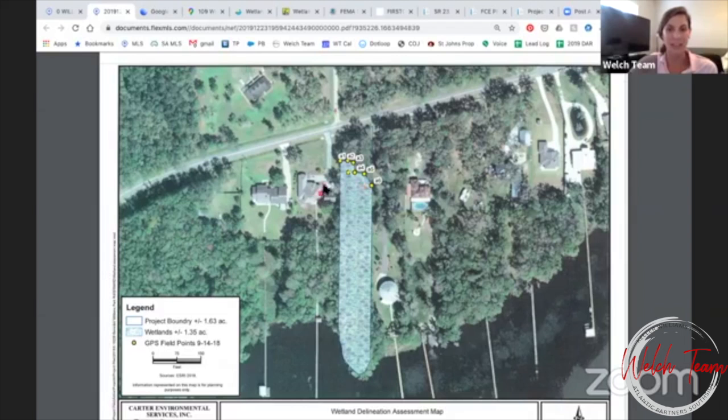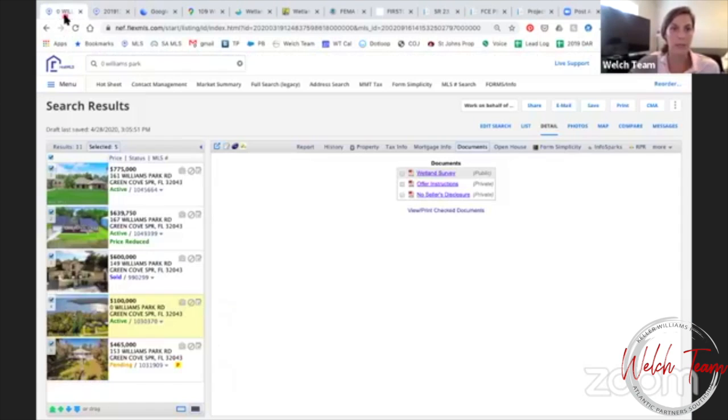So you can see what the neighbors have going on here. They cleared the front of their lot, and this area over here is also wetlands, so they have just a little overland walkway out to their dock. Same with these parcels over here. That's just a nice overview of what some of the options could be. If people wonder, am I going to be able to see the water? What does that look like?